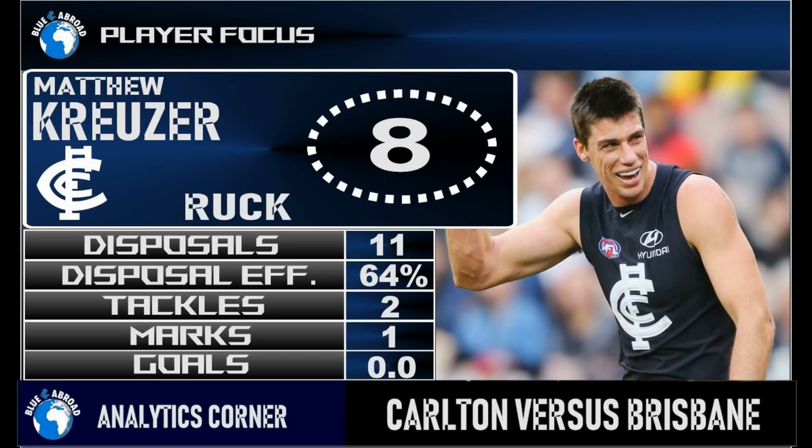What you see is what you get as well with Matty Cruiser. He's a tough competitor. He's always going to win his fair share of hit-outs, give you first use. Particularly in the first quarter, he was quite dominant, and it was really enjoyable to see.